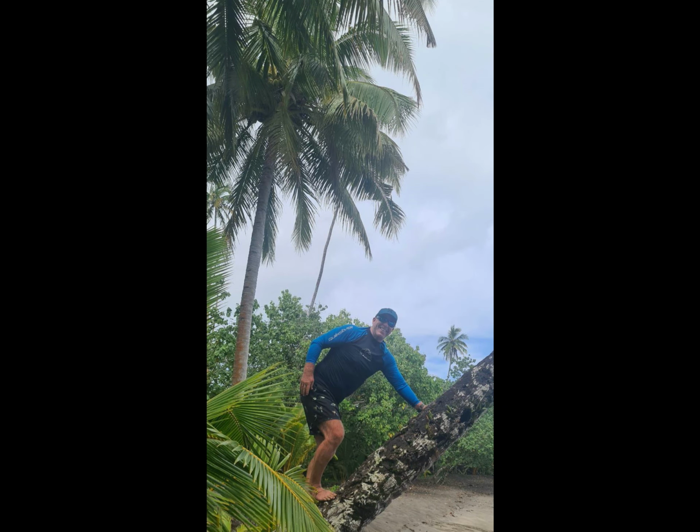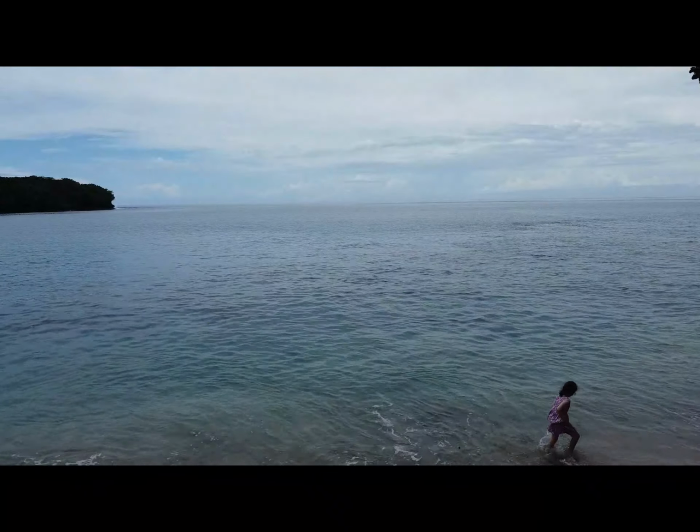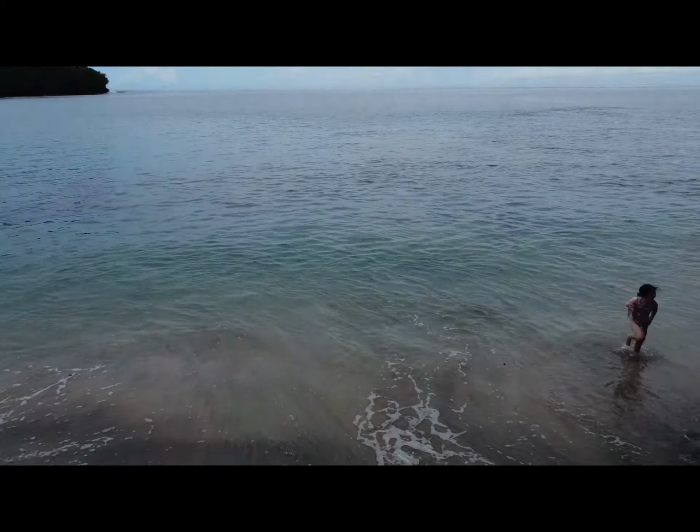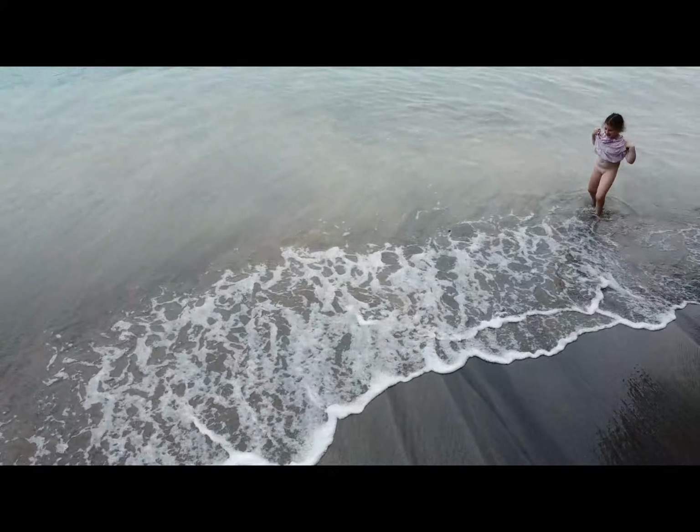Still trying that tree. Okay, we hope you enjoyed, guys. Look out for our next trip to Liawana. Liawana, I think. I don't know. It's a resort near the cave pool.